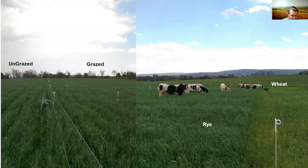If you look on the left panel, you see that we used solar, electric, and portable fencing using these pigtail fences to block it off. So on the left side, everything to the left of that fence is ungrazed. Everything to the right is grazed. If I were to make a 90-degree turn from the location that I am on the left, I actually see what our picture is on the right, and you can see that we have rye in the foreground and wheat in the background.